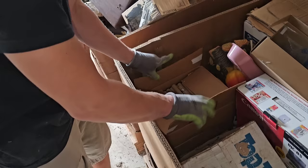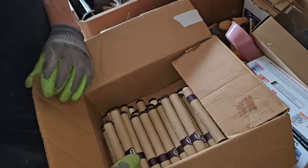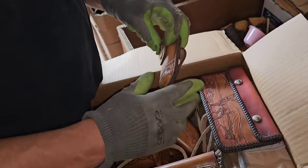Cigar chews. Wonder what they use those for. I have no clue. This says leather. Ooh, this could be a good one. Leather items. Oh yeah. Wow. That's a knife holder right there.